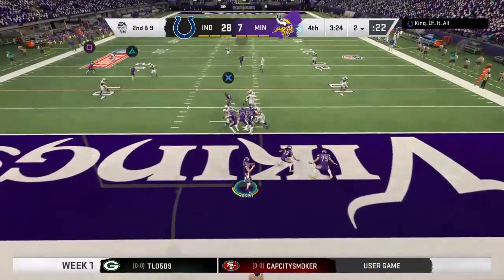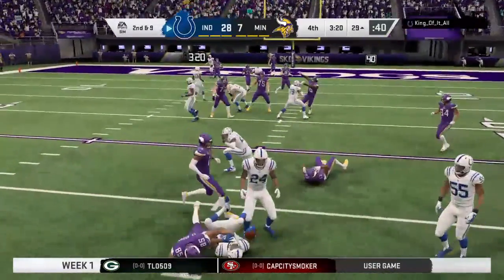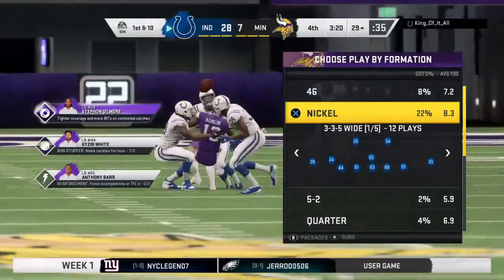Now Rosen back into his end zone. And my goodness, another interception. Picked off by Rock Ya-Sin. And they will take over at the 29-yard line.